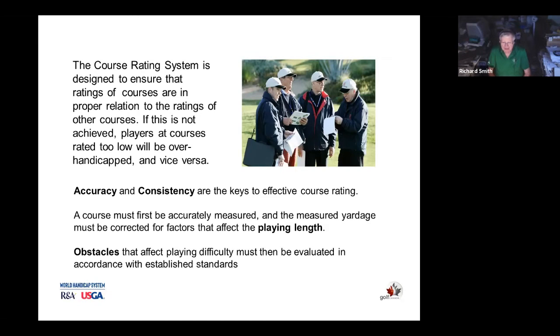Obstacles, on the other hand, for the most part, not exclusively, but for the most part, obstacles are what we find at the sides of the holes, and are what you run into if you make a poor shot. There are a few exceptions to that, but that's the main. And of these, the length is paramount in determining a course rating. Probably on the order of 95 or more percent of the course rating comes from how long the course plays, in particular, after making adjustments for things that affect the playing length.